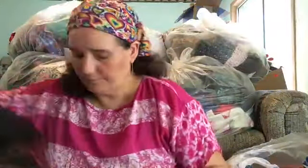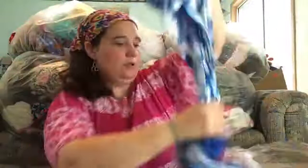I see another security tag. This is on a Frieze, size extra small. Cute little top with added security. I think that was number 3. 2 more. 2 more, guys. Hang with me. Tarte, size small. Oh, I heard the security tag on that one. There we go.